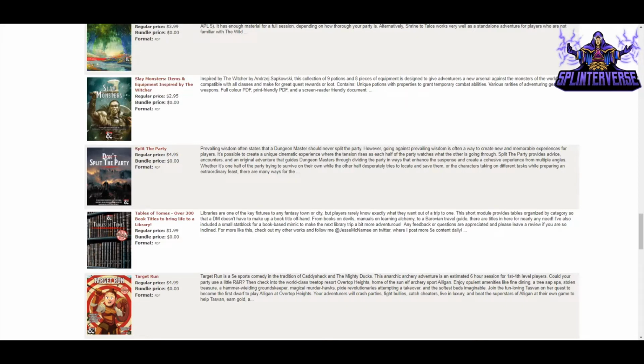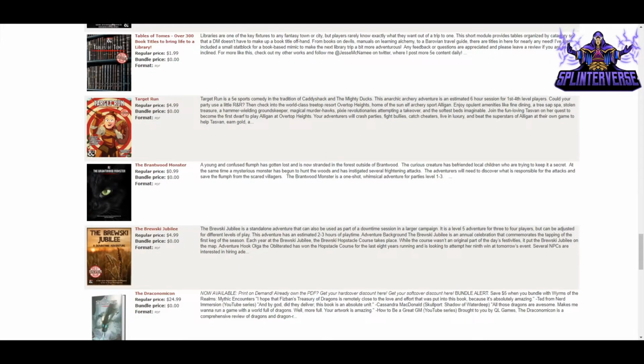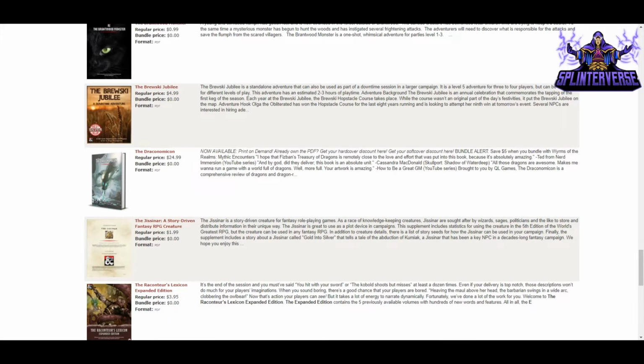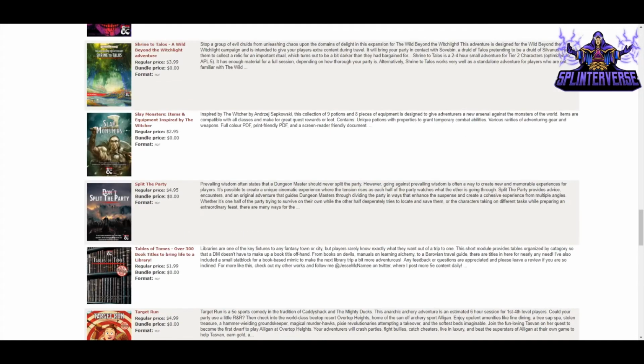all about why you should allow splitting the party and all the different ways you can do that. Target Run we've talked about. It's an adventure that is just really cool and fun and well written. Draconomicon, very popular title, and really goes well with Fizzbands, has all kinds of extra dragons and information in there. And we've also talked about Van Richten Dies in Ravenloft, a whole Ravenloft adventure. I could go on. There's so many.